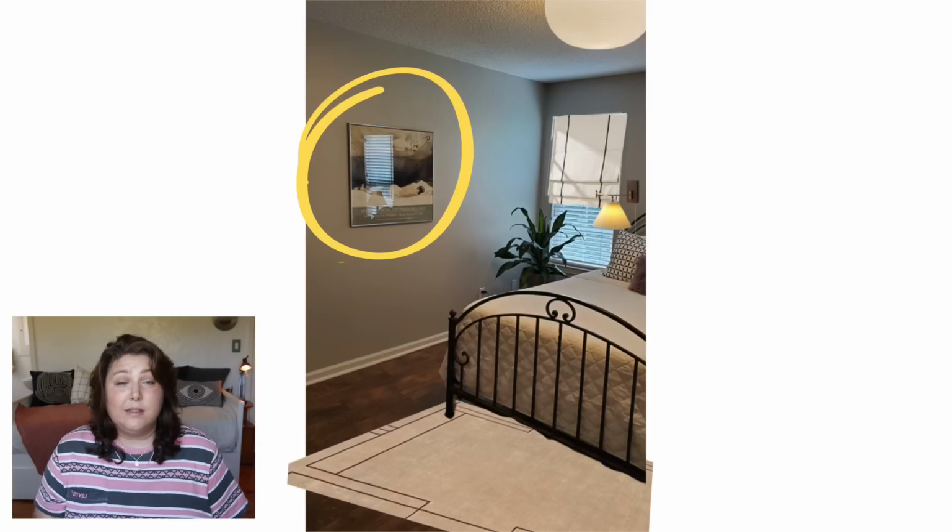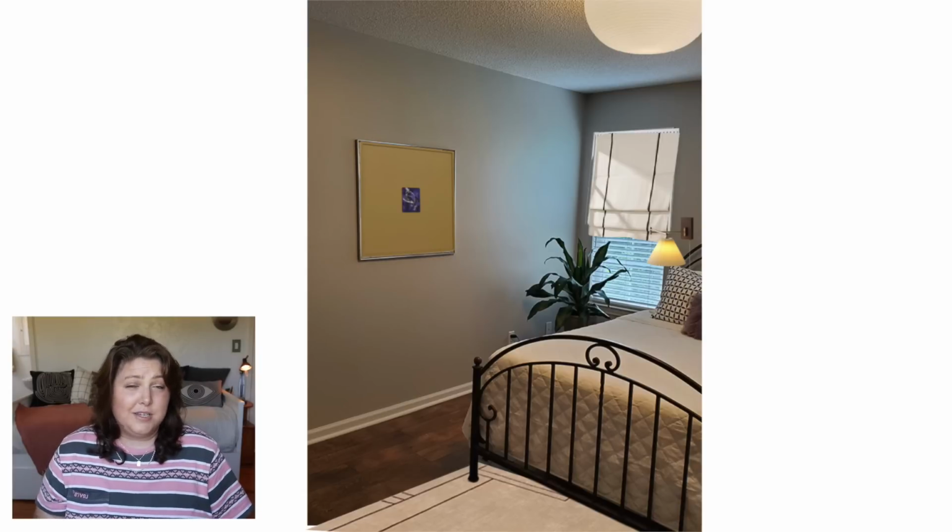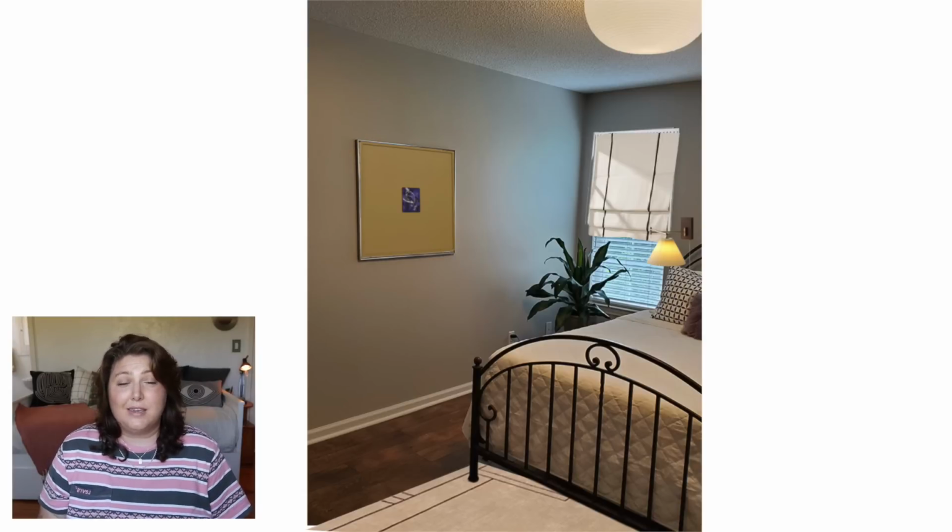I also really love the chrome frame on your wall, but what if you got a smaller piece of art, or just cropped the art that you have with the matting on top, and make it look a little bit more like this? It could be a really contrasting focal point. It just adds a little bit of tension and color into the space, which I think makes it feel smart and elevated.